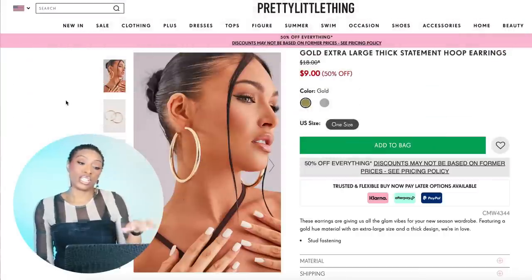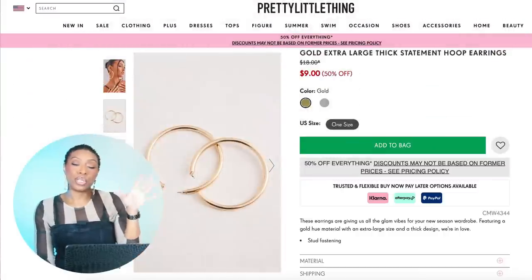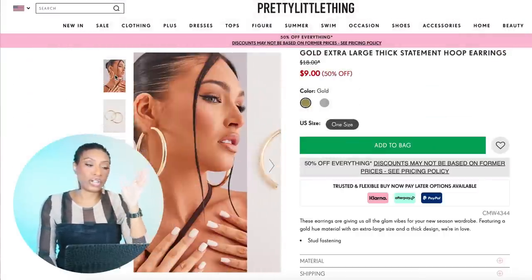Pretty Little Thing, repeat after me. We're gonna check out these gold extra large thick statement hoop earrings. They are $9, they come in gold and silver. I've shown them before, and I told y'all last time, going to get both pair.